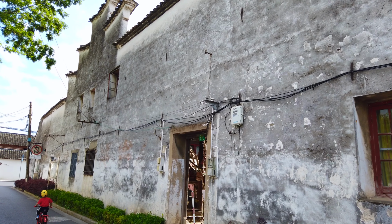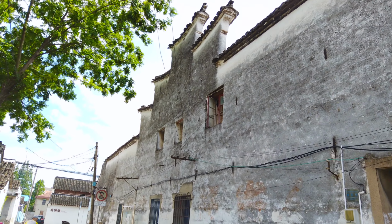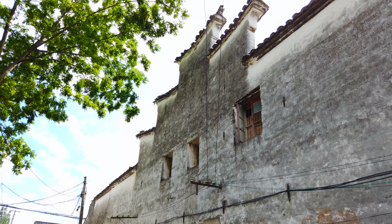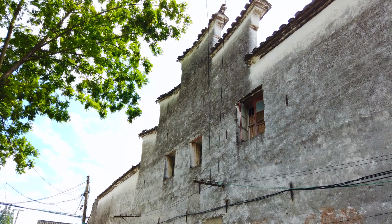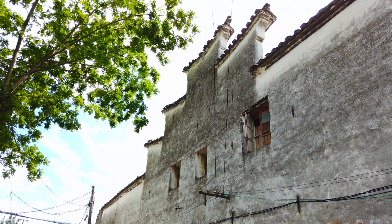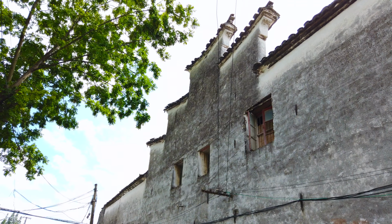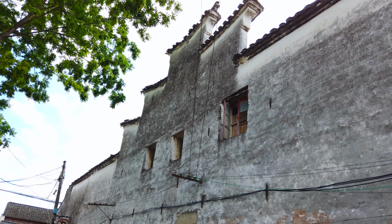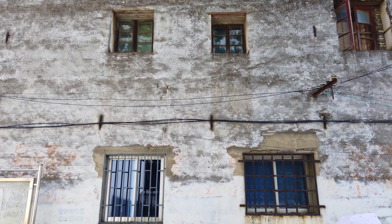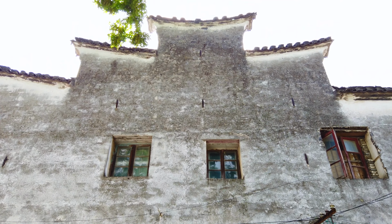This feels old. And beautiful. I think it first shows the family status. Second, this high gable could prevent the fire from bursting into his house. So for safety. Very tall. A beautiful gable.